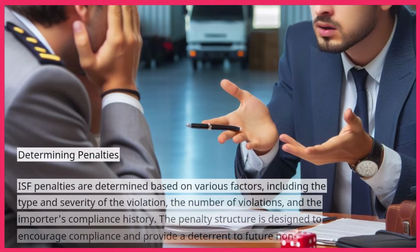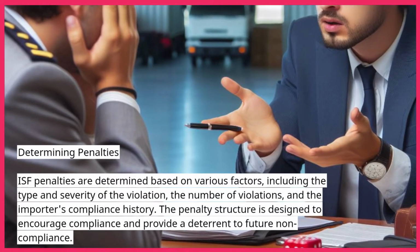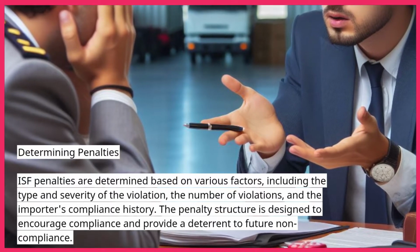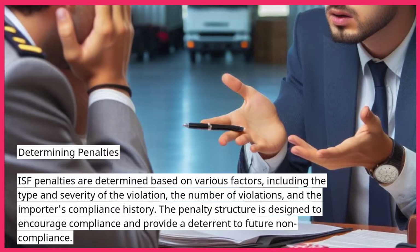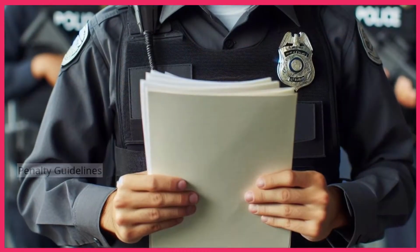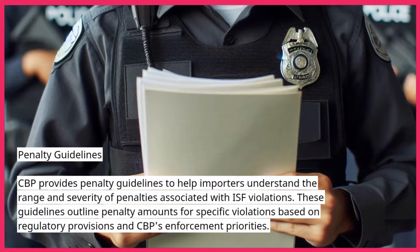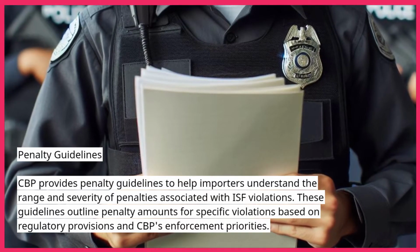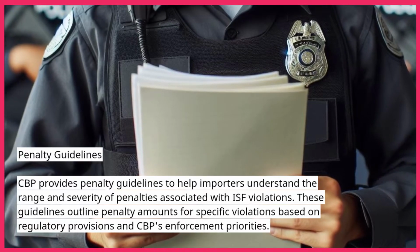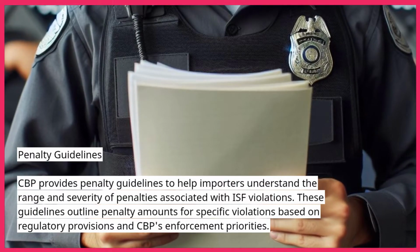Determining penalties. ISF penalties are determined based on various factors, including the type and severity of the violation, the number of violations, and the importer's compliance history. The penalty structure is designed to encourage compliance and provide a deterrent to future non-compliance. Penalty guidelines. CBP provides penalty guidelines to help importers understand the range and severity of penalties associated with ISF violations. These guidelines outline penalty amounts for specific violations based on regulatory provisions and CBP's enforcement priorities.